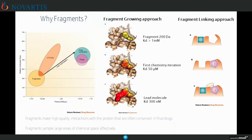So our approach towards finding inhibitors was to use fragments. I'm sure you may have heard about this before, but fragments, due to their smaller size, are not going to give highly potent hits like you might get in a high throughput screen. Generally, the fragments that we would find would have an affinity of around millimolar or 100 micromolar maximum. The idea with fragments is that they make high quality interactions with the protein that are conserved all the way down to potent compounds, and that it's possible to screen a large array of chemicals with a small number of fragments.